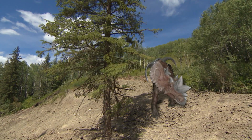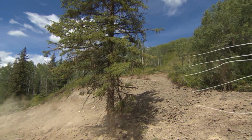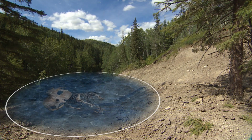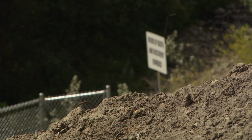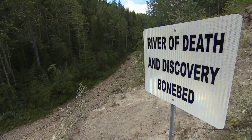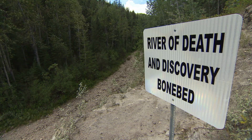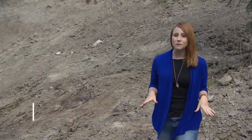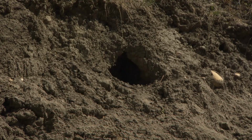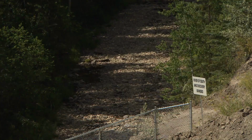The dinosaurs are thought to have got caught up in a catastrophic flood event where they were overcome and washed to this point in a river in flood. Possibly thousands of individuals, at least hundreds that we know of, didn't survive, and they all ended up in this place. This ridge is now called the River of Death and Discovery. More than 3,000 bones have been found in this one area, making it one of the densest deposits of dinosaurs in the world. It's thought that the dinosaurs died about 73 million years ago.